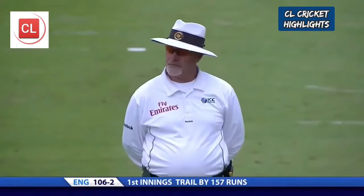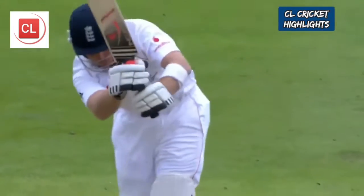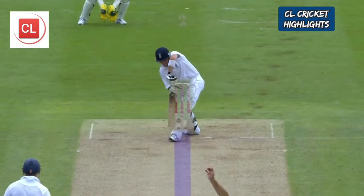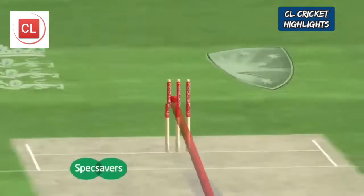How is that? That's close. Not interested, Rudy Koertzen. Well, he's interested. I'm sure he's interested, but he's just not going to give it out. But it's a good shape. This is almost the perfect shot. I've got to say, just looking at it first time, now let's have another look. It's pitched on, it's come back in. Don't know what's wrong with that. I just do not know what's wrong with that.